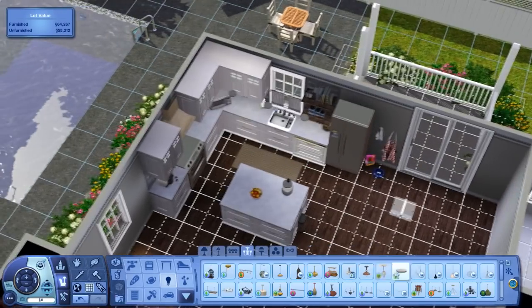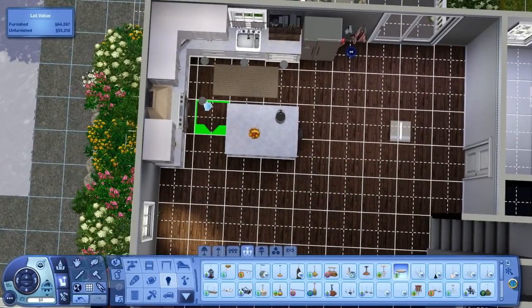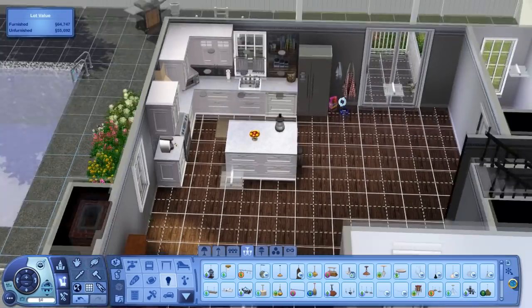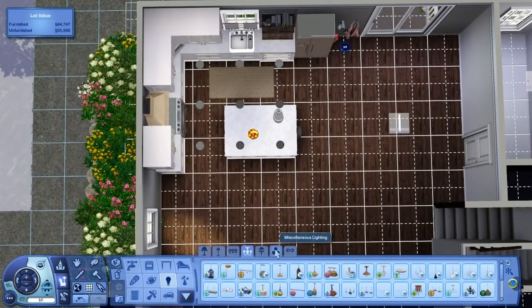Maybe like that. And then, so we're looking up like this. Maybe one right here facing the stove, and then another one facing this way, facing there, and then just put some right there. Okay, so we can do that, and then right above here, above the island, we could do a drop down pendant or something.